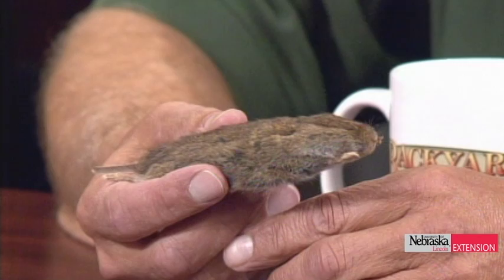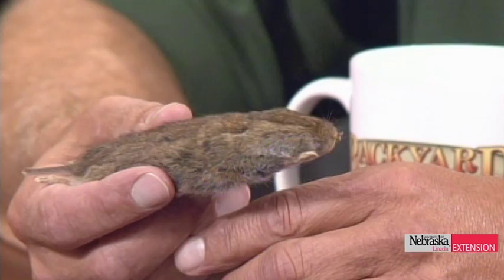All right, Dennis, you have a dead creature. Yeah, it's a stuffed vole. And the reason why I brought it is because we're getting a number of calls about damage to things like cucumbers, zucchinis, and even pumpkins. And we're seeing the rind or the skin eaten. And I've determined in several cases that it's from the vole.